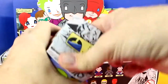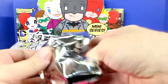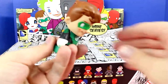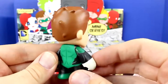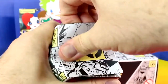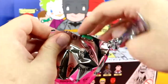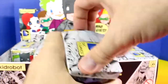They're packed in pretty tight. All right, and for the first one, what could it be? Cool, Green Lantern. All right, let's keep opening them up. That'd be pretty cool if we could get a Cyborg. That'd be really rare. All right, cool, another Green Lantern.